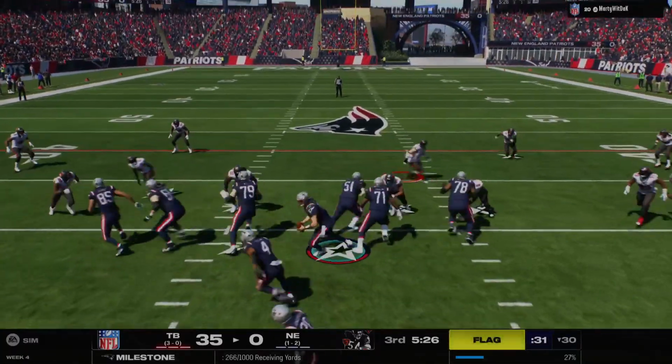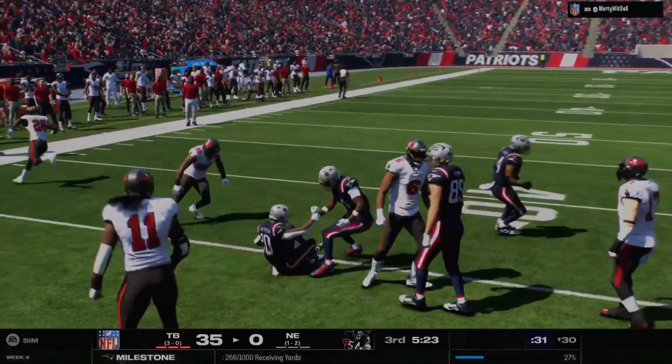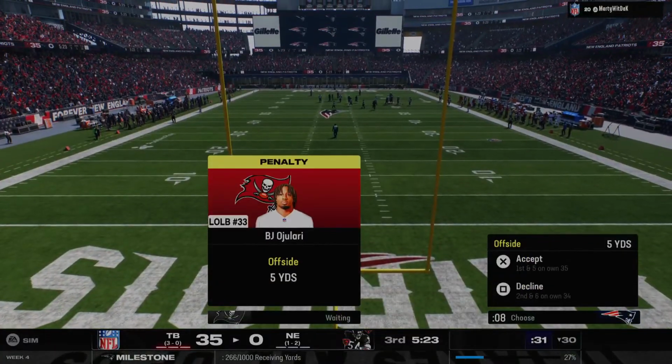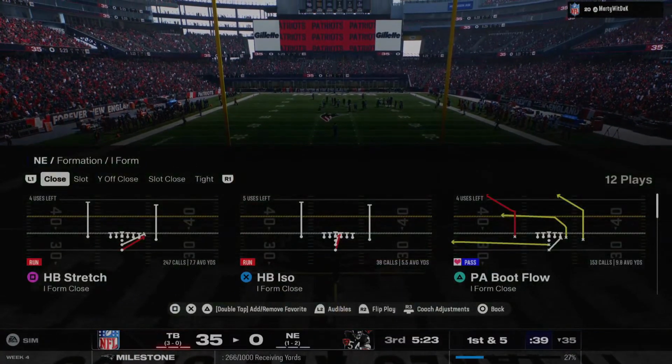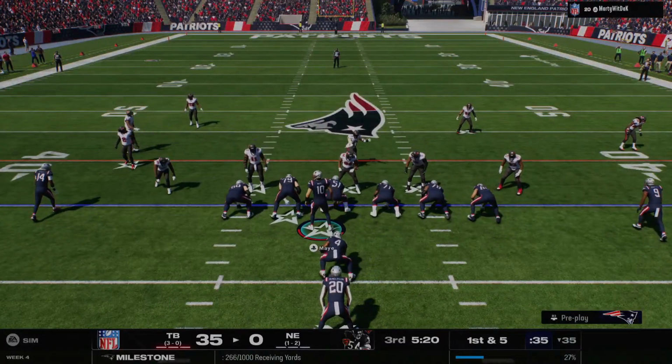Let's go now. Now a give left side. And he's brought down, but there's some laundry on the field. Pretty easy call to make. He lined up offsides, and now he gets a talking to from his coach.